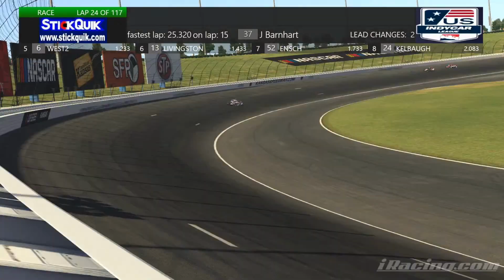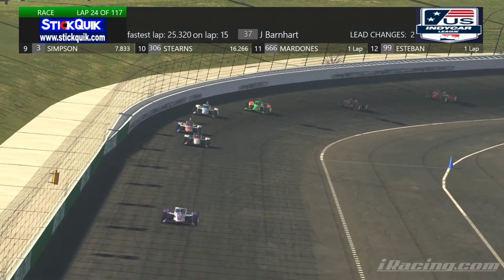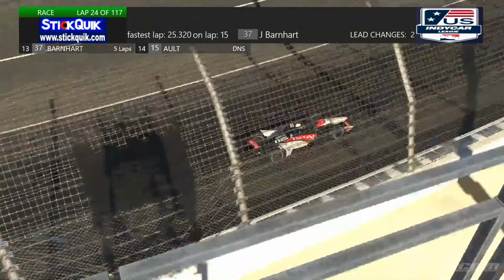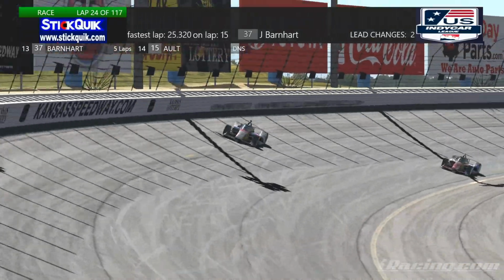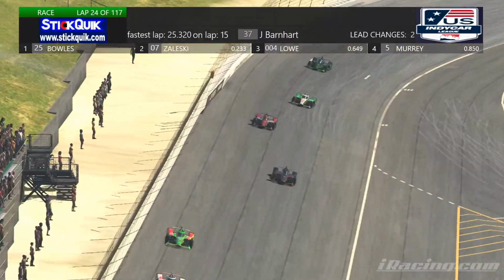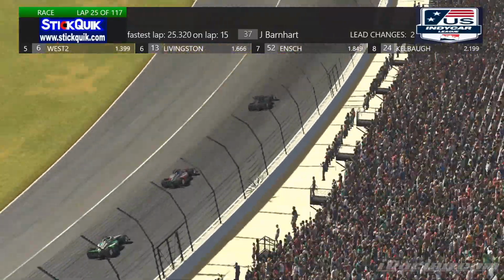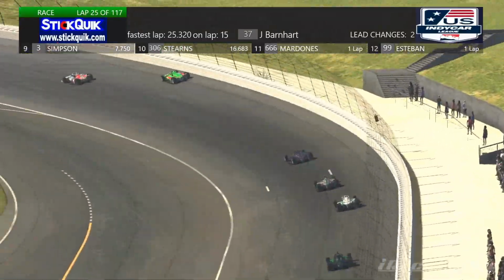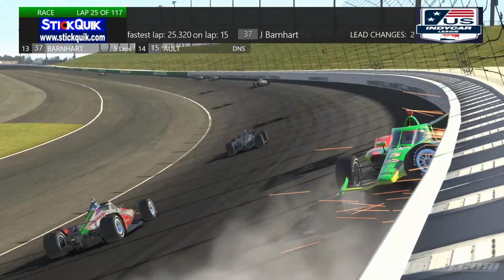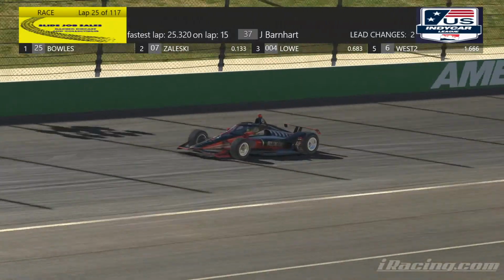Great run, everybody back single file up by the wall once again. Bowles takes over from Zaleski to second. David Zaleski running second, Lowe to third. That's the way they run right now. Dan Etch back there hanging on as well, doing a great job, in seventh. Livingston back there in sixth. Mike West in the top five right now. West, Livingston, Etch, the yellow flag is out. Caution on the racetrack.